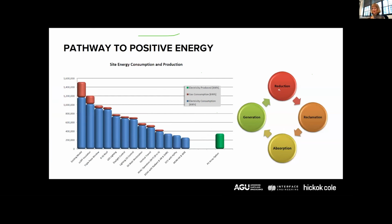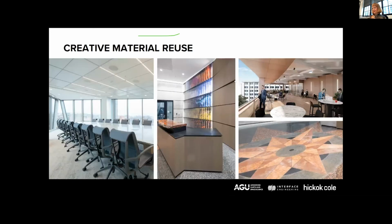So of all the primary ways of getting to positive energy, so it's not just net zero, but you have to build in a little buffer of say 3 to 5%, so you can make sure you can get to it. You can see there are some of the different strategies we had and how they contribute to that through this system of reducing, reclaiming, absorbing, and generating energy on site. Get to the end here.